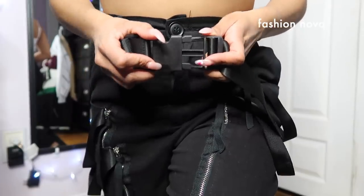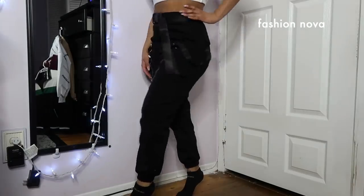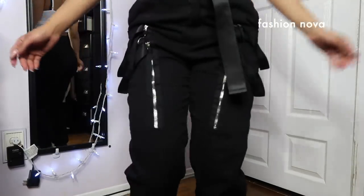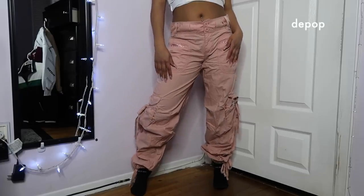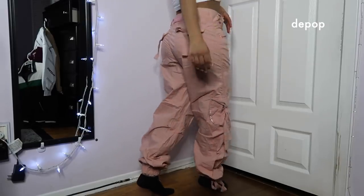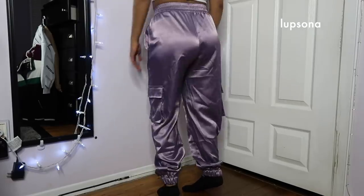And I got these utilitarian pants from Fashion Nova. And these are like my all-time favorite. Cargo's a major staple in Steph's wardrobe. And you know you gotta get the flavors. You gotta get pants in every single color for every single fit.